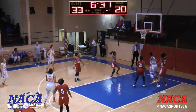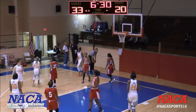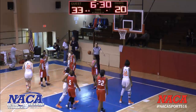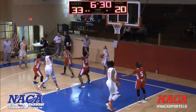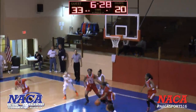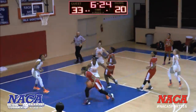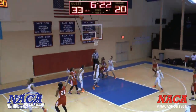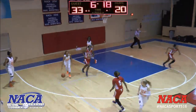Now in the paint, down the lane goes Janae Camp. That was deflected out of bounds, and the Lions will keep it. 6:30 to go in the third. 33-20 is the lead for National. 3 ball in the corner won't go. And out on the run comes Gray. Outside 3 ball, no good by Olivia Martino.